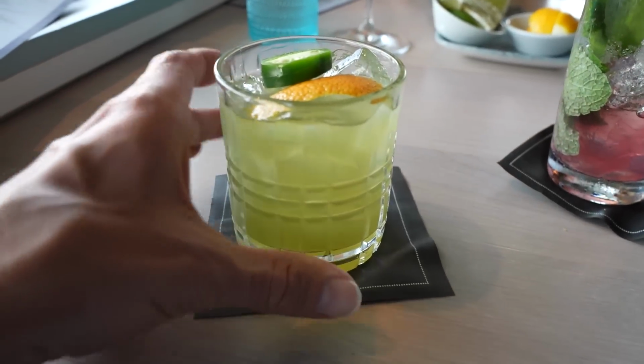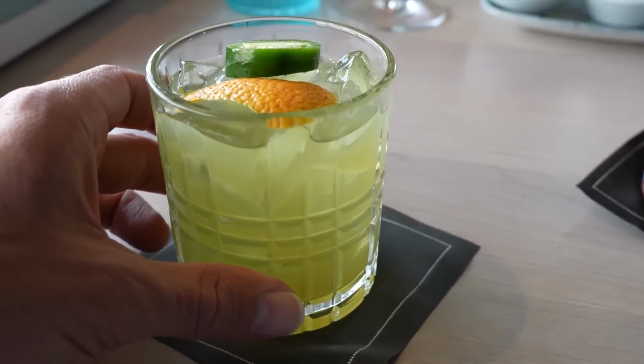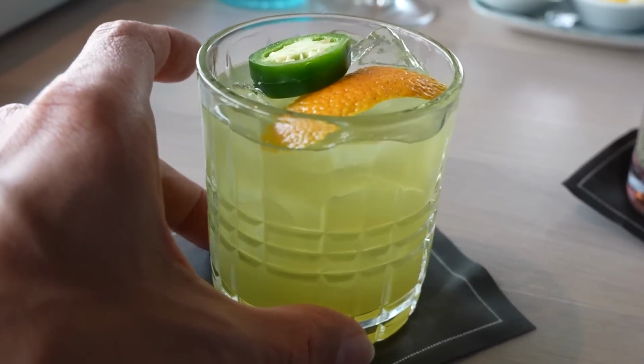This is the Agave Garden, another zero proof cocktail. Lyre's Agave Reserva Spirit, cold pressed lime juice, passion fruit, papaya, green tea, and cucumber with a little bit of spice in there thanks to a jalapeno. Oh, I can smell it from here. All right, let's give it a try here. Okay, smells very earthy, like fresh cut greens.